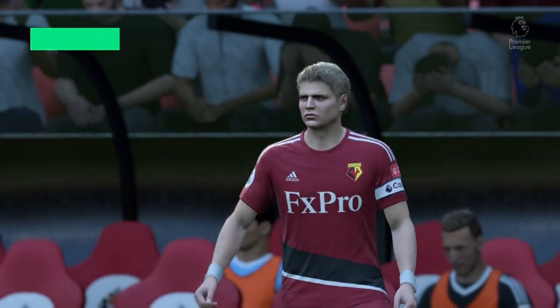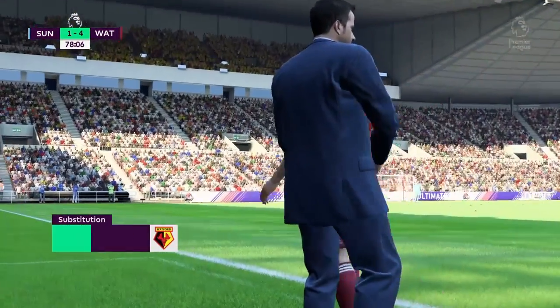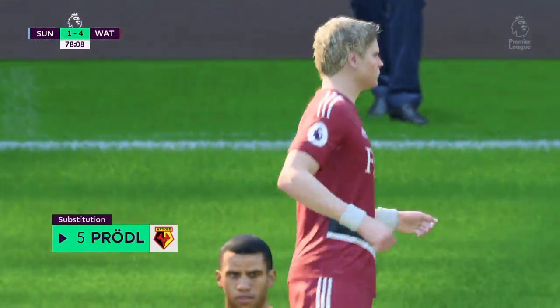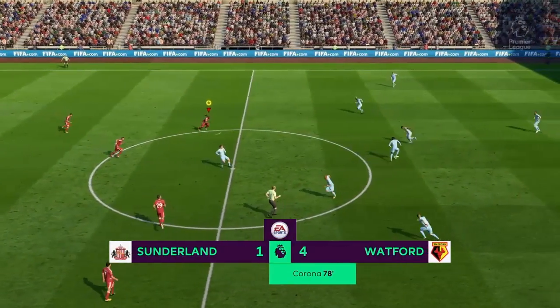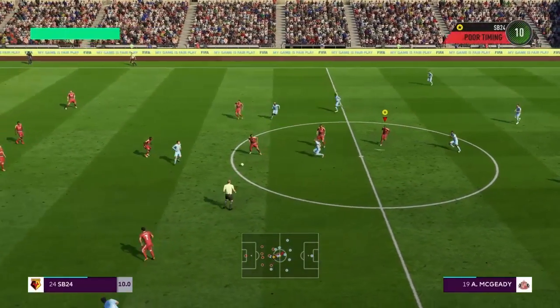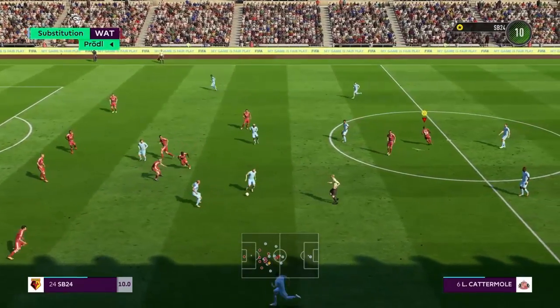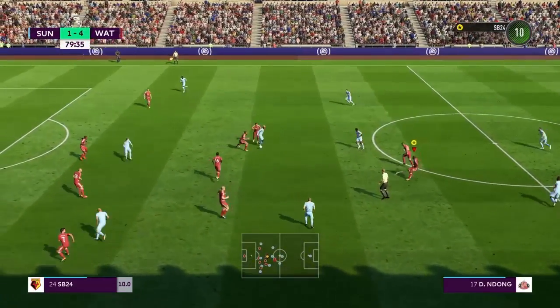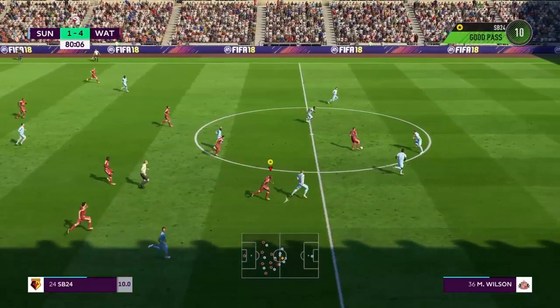Substitution for Watford. And he's got options on the bench, of course. Number 3, Colker. Coming onto the pitch, number 5. I have to say, it's so one-sided today, but all credit to the team that are racking up the goals. Getting forward well as a team now. Stopped emphatically and just as well. The approach play looked very encouraging.